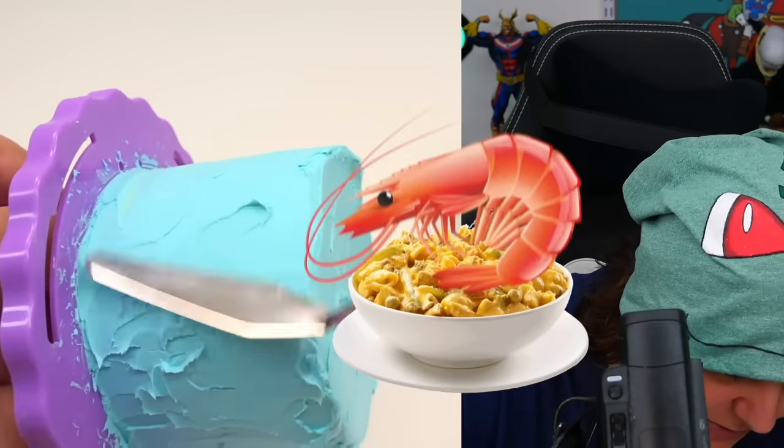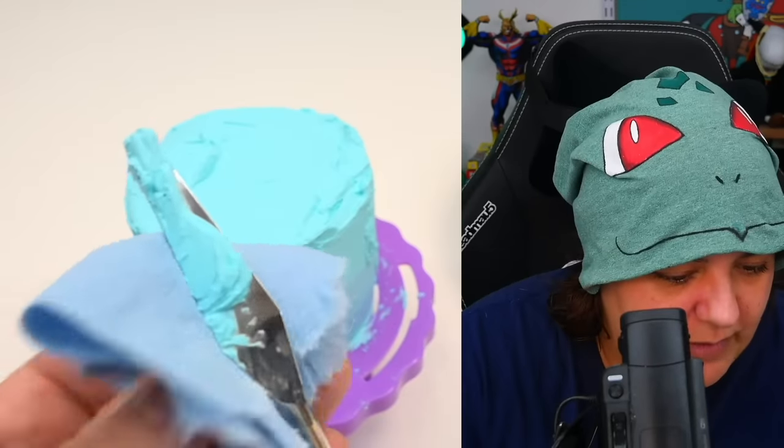Holy macaroni of shrimp. Macaroni of shrimp. I don't think I would eat shrimp macaroni. Actually, Alfredo sauce with shrimp is shrimp macaroni, right? Something like that.